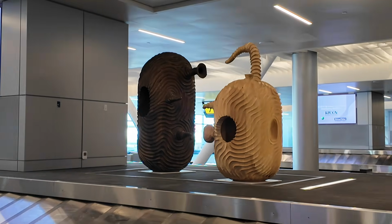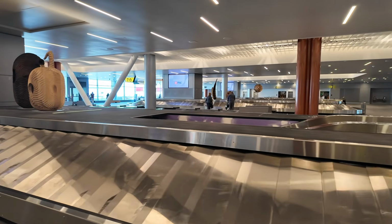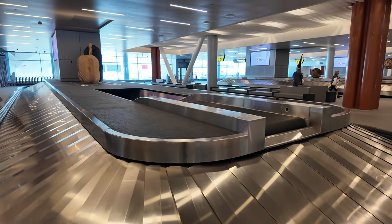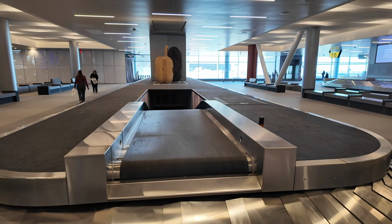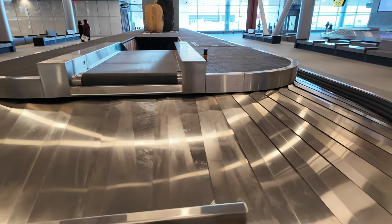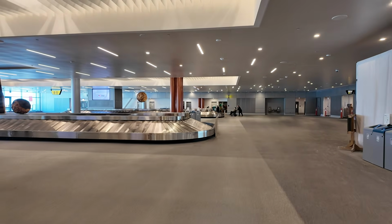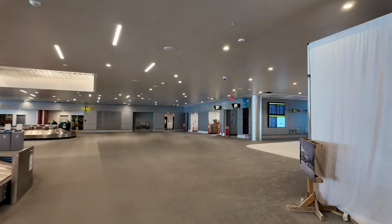Very cool. Oh, I love this. So it's actually coming from up. So instead of having your bags literally slam down, they're going to come up and then come down this. Because that is one thing I've noticed, some wheels being broken in the old terminal with how they have it set up now. So that is awesome. Okay, good to know.